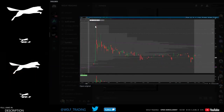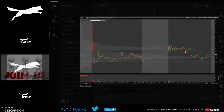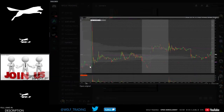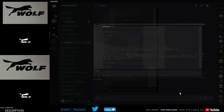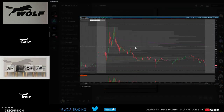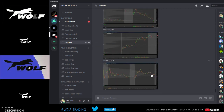LEDS, that was a low volume push. I want to keep an eye on this bad boy right here. OASM, this is day 2. I still haven't figured out what's up with this spike right here, but it still looks kind of strong, low volume. We're going to keep an eye on it. AYTU, this is on my radar. And that's it. That's it right there.